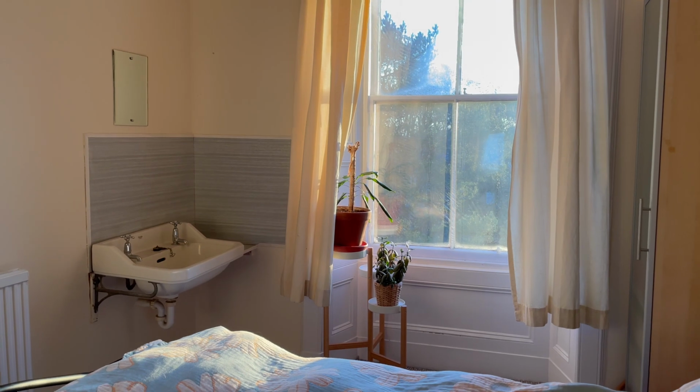I find it not aesthetically pleasing, and if it was my apartment, I could just remove it and install an ensuite, or maybe just remove it completely. But it is what it is. I have a sink in my bedroom and I have no idea why.